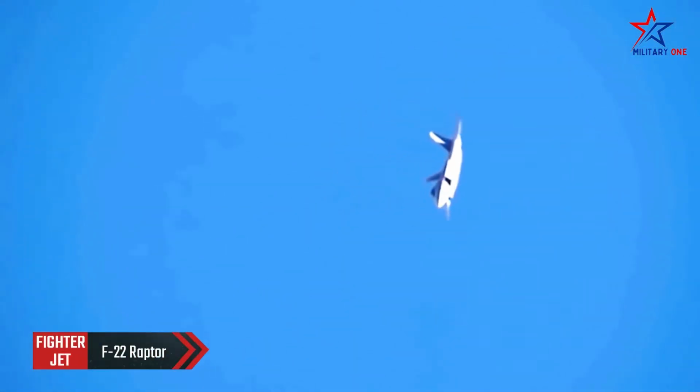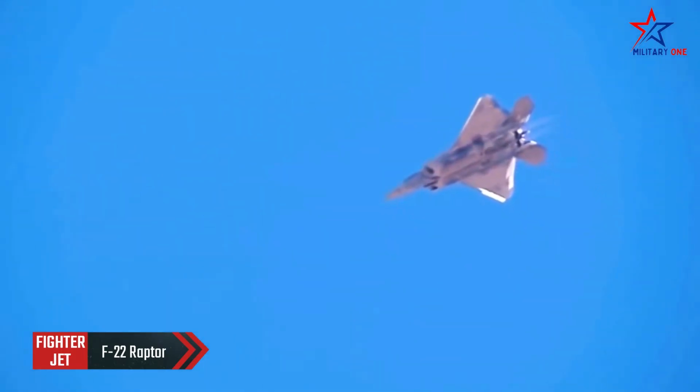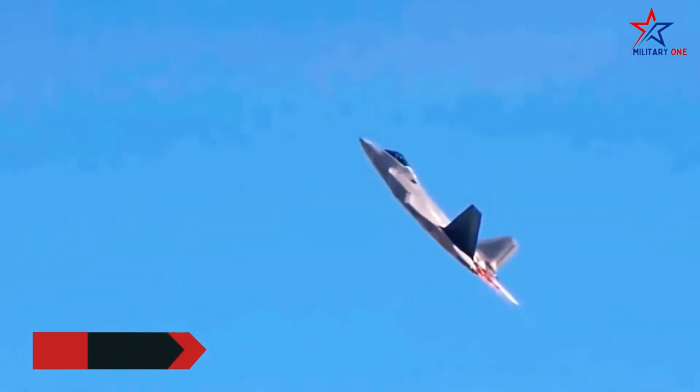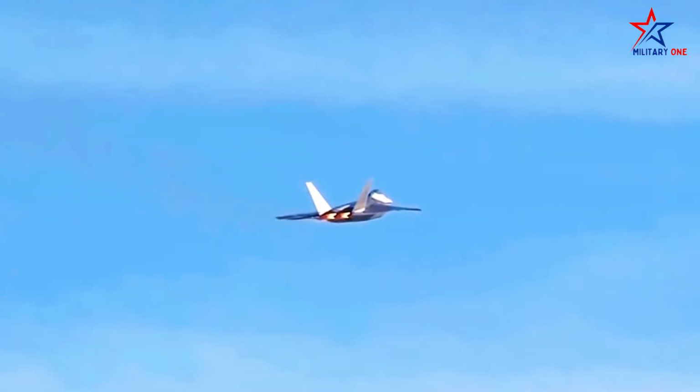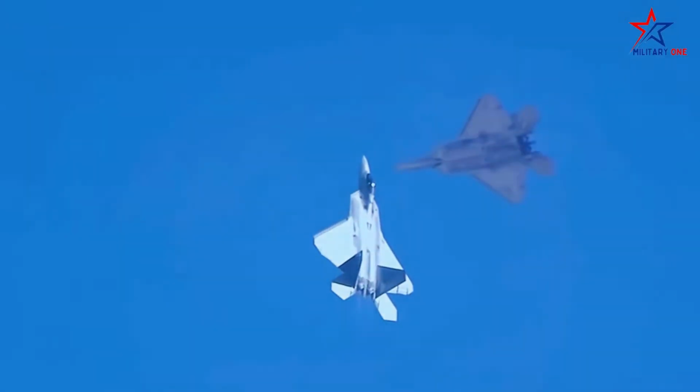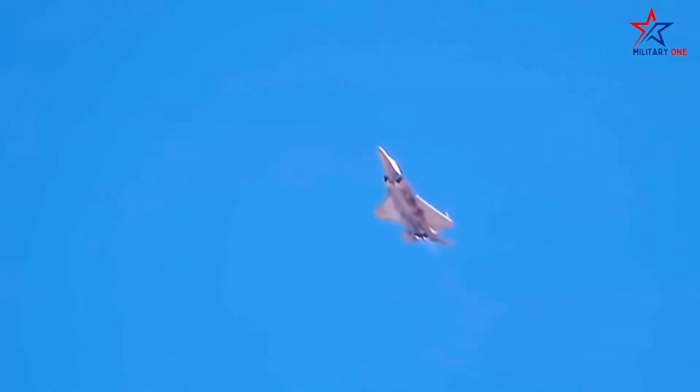The aircraft is known for its ability to perform an astonishing maneuver known as the power loop, which is achievable due to its controllable thrust vectoring nozzles. The F-22 Raptor demo team also released a video of the event.